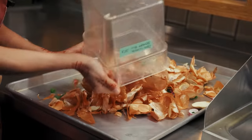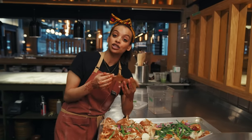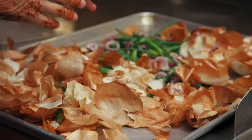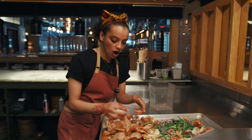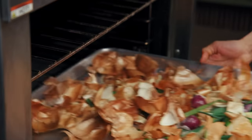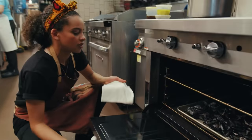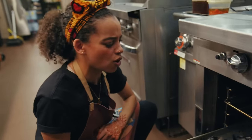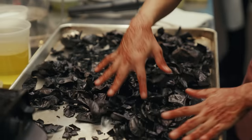So the ash oil, I know this looks like trash to you, but it's not. I promise you I'm gonna make something super delicious out of this. Instead of composting this, we're like, can we actually make something edible out of it? Right now we have skin of onion, scallion tops, some scraps from red onion pearls. So all of these things we throw into the oven at 550 degrees. It's like the only time in kitchen history where your goal is to burn your ingredients.